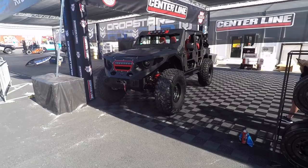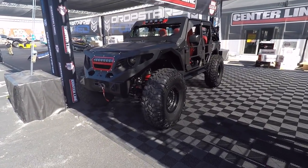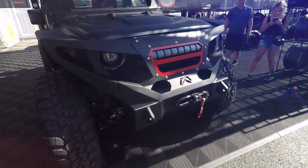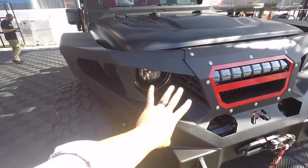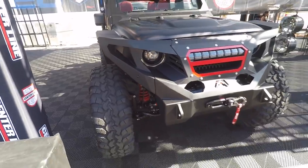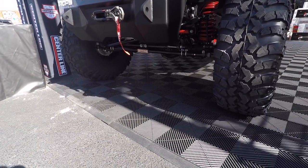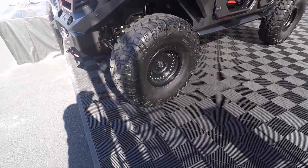Check this Jeep out at the Centerline booth. That is nuts. Let's take a closer look at this thing. I've never seen a grill like this one. This must be a Fab Fours new bumper. So this bumper keeps the debris from destroying your front end. And they got these new things now where they fly out here and go into your fender. That's cool. I don't remember seeing that before. That's really cool. It's got a winch, Skyjacker lift, big old tire, Super Swampers.